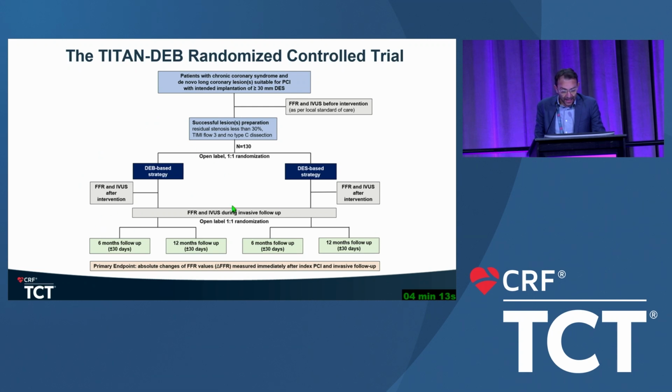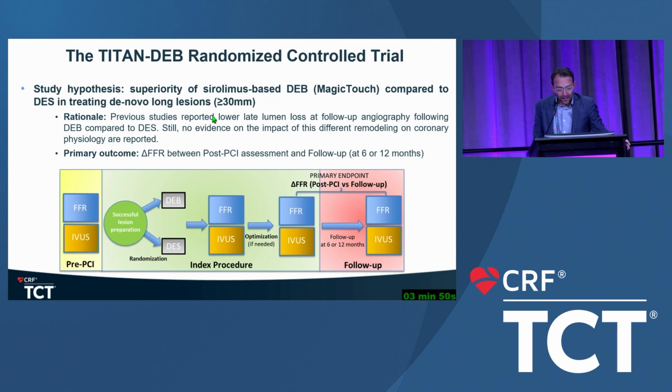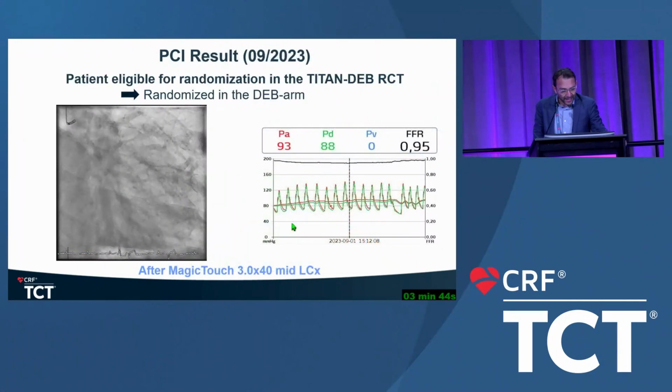Note that the study actually is mandating an angiography follow-up, either at 6 or 12 months, and the primary endpoint is the absolute delta in FFR post-PCI versus at follow-up. So the acute luminal gain is not part of the picture, which is why I have a problem in interpreting some of the studies that we discussed so far. This is again another design figure sketch of the study. I'm going to go there later.